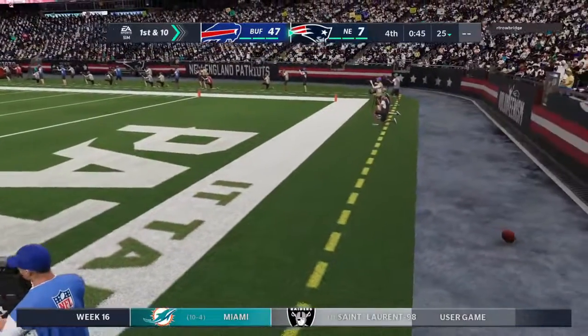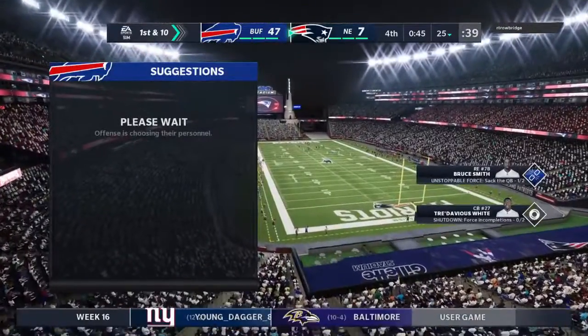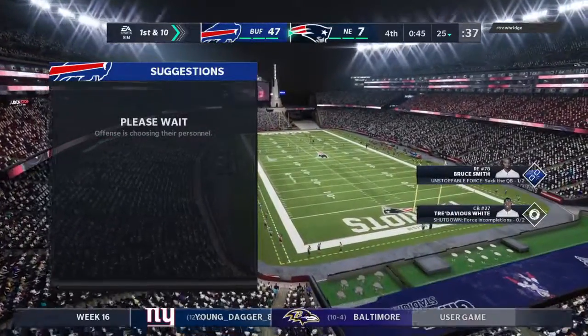And this will be a touchback as that sails over the end line, at their own 25-yard line.